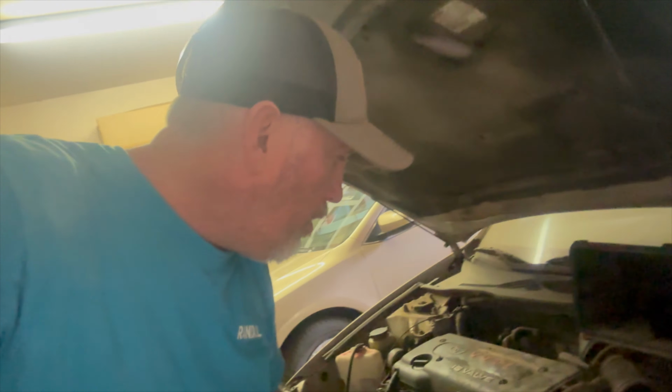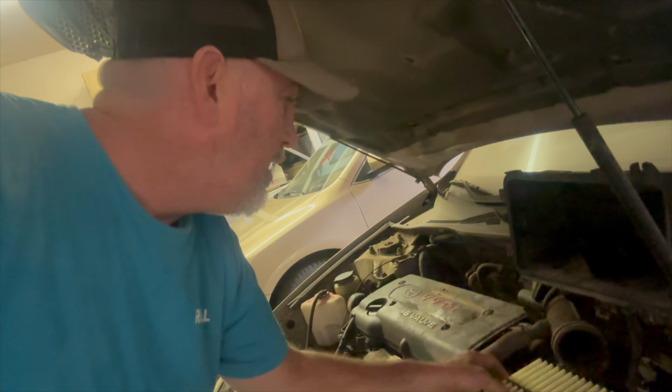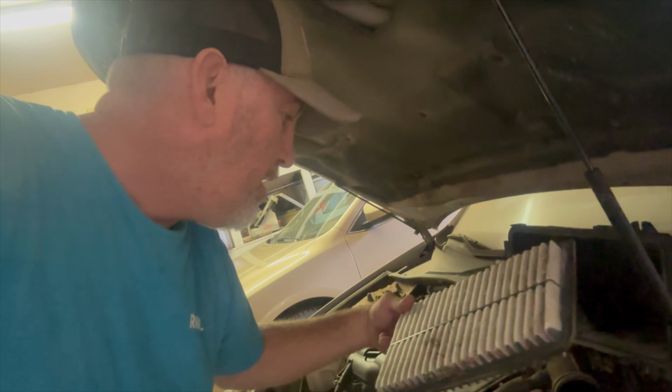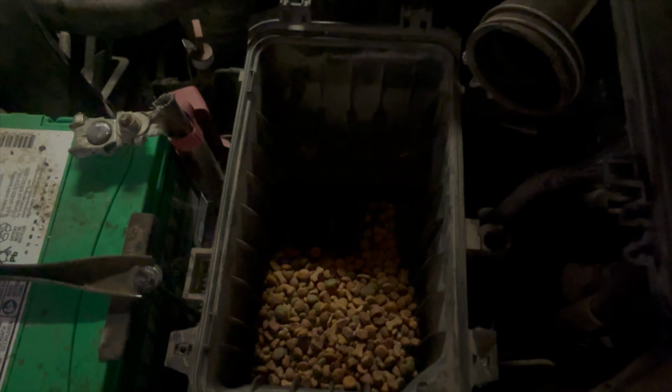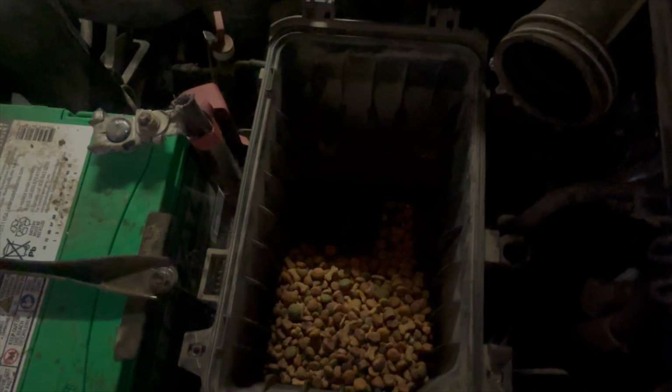All right, so the air filter doesn't look bad. Got that off. Oh, that's bad. Oh my gosh, look at this, you guys. Oh yes. Dude, that's a pound of dog feed.